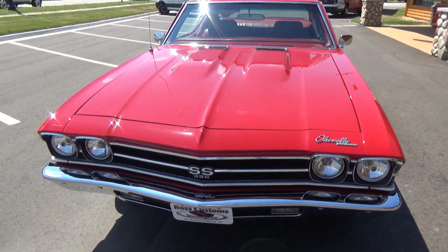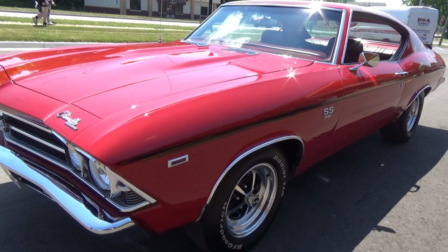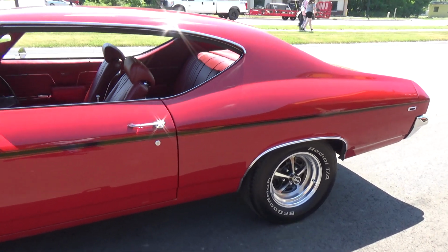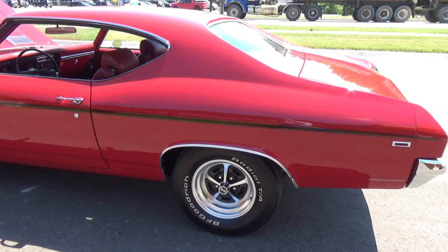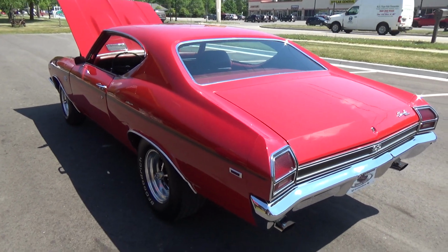Tell you, I really like the '69 Chevelles. They're just tough cars. Car's real slick, straight down the sides. Did a nice updated set of 15-inch aluminum wheels with the SS caps and everything. Look factory. Very nice.